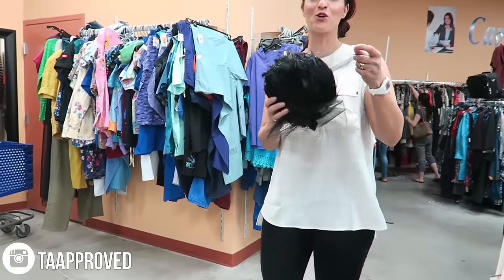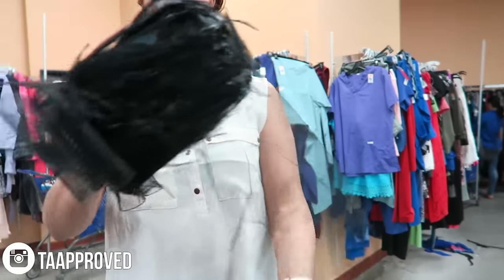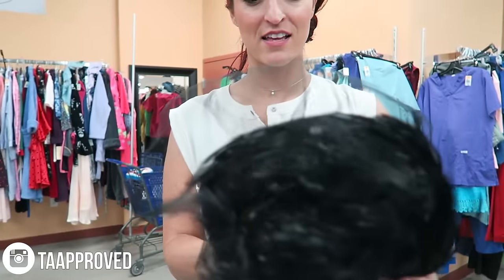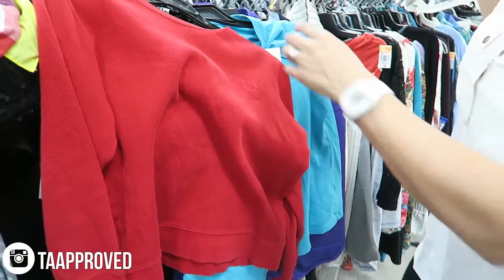Done. We've been searching for something like this. That's pretty gorgeous. And it has a little veil too. You guys, it's pretty fabulous. I can wear this for the Punky thing. The gloves. Hey you guys, look, for Punky.